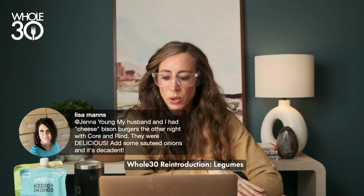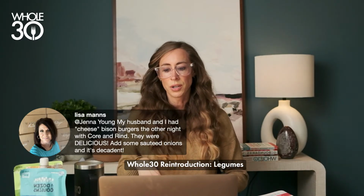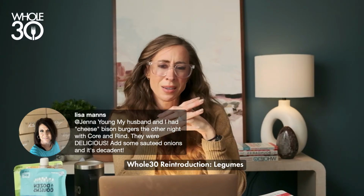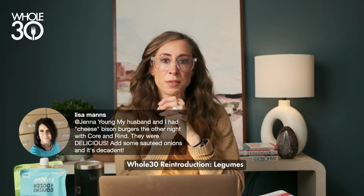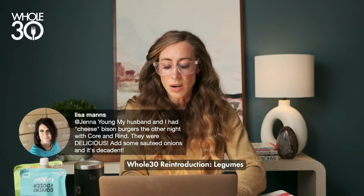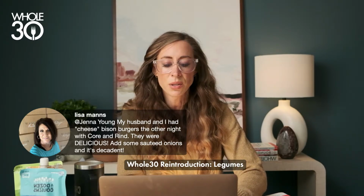You had cheese bison burgers the other night with Core and Rind? Oh, that sounds so good. I just love that Core and Rind. It's a woman-owned company, by the way, which I think is fantastic. They're a small business, which I love. We love supporting small businesses in our Whole30 approved program. I'm going to screenshot this and send it over to my friends at Core and Rind because I think they will absolutely love the shout out.